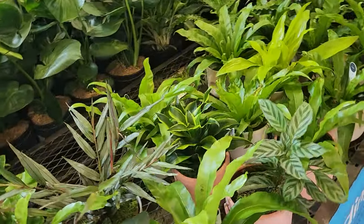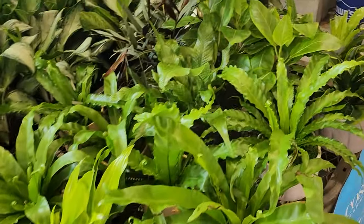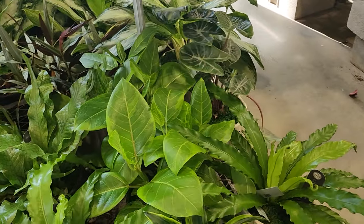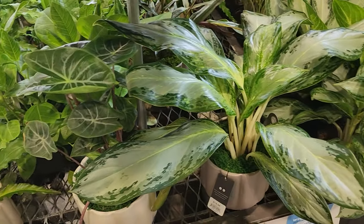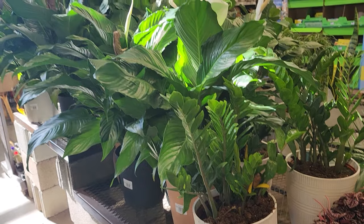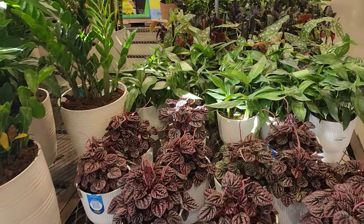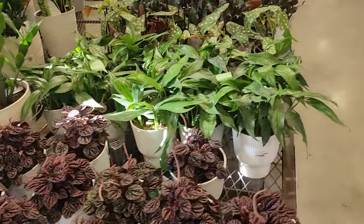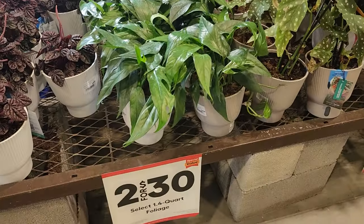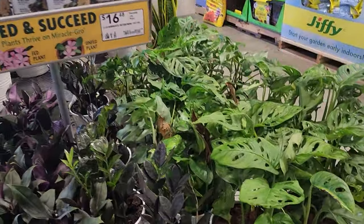And over here, they have some calatheas, some dracaenas, some more ferns, and the Ficus Audrey, I believe is called. And on this side, they had that pink alocasia, some aglaonemas. These are the large plants that they had of ZZs. They also had this peperomia, these very healthy Baltic blues, and they had these for two for $30, which I thought was a great deal.